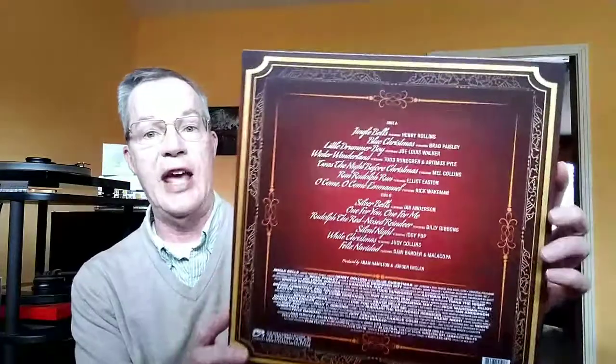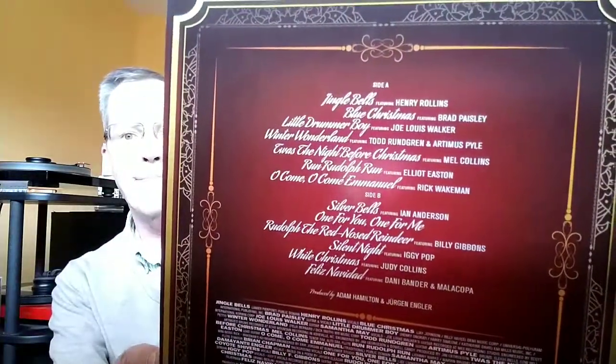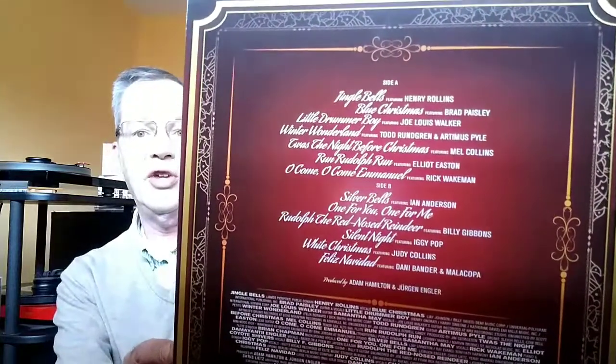Went to Grimey's earlier this week and picked up this William Shatner Christmas record. This came out last year, 2018 is what it says, but I'd never heard anything about it. But I got it this year, and this is really cool. He has guest artists on every song. I won't read all the guest artists for you, but you can read them yourself there.